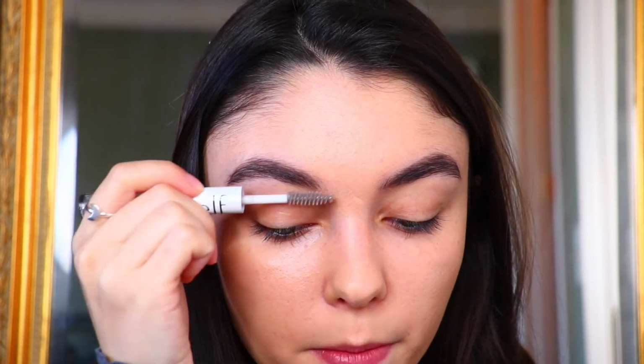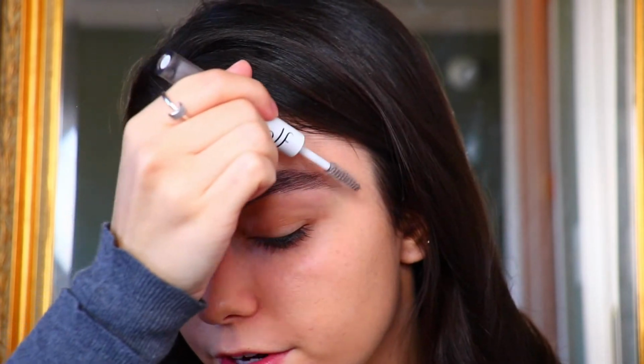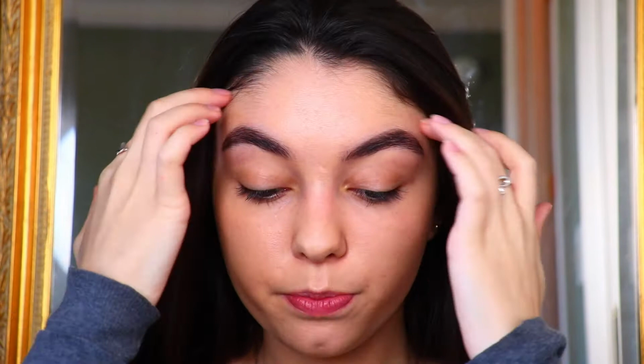Now I'm just going to secure my eyebrow hairs with some e.l.f. eyebrow gel, which is like $2. You can get it at your drugstore. It's very, very affordable. Now that our eyebrows are done, we're going to finish off the face portion.